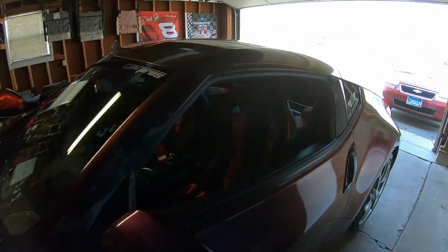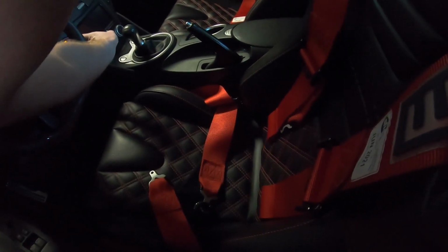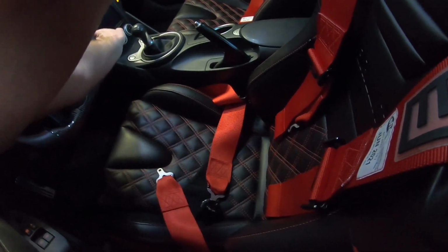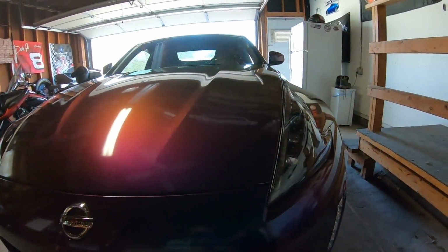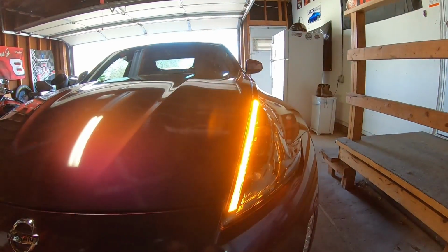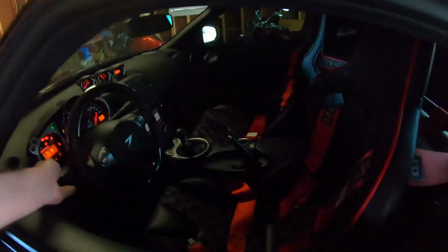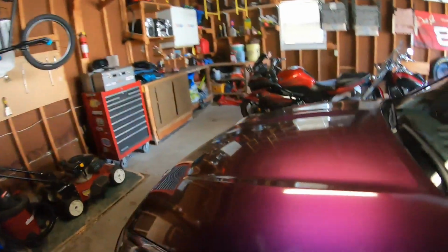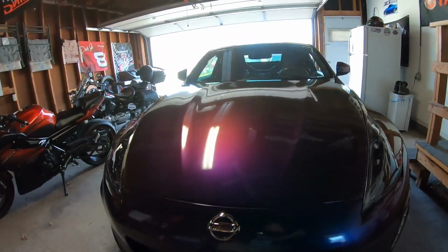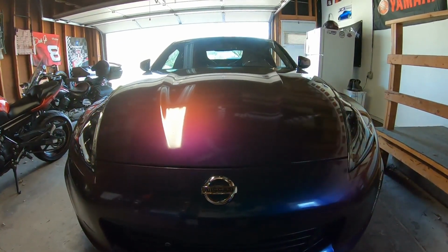Now there's one funny thing this will do. If you don't have the car on, but you turn the blinker on, it will hyper flash. Which is kind of strange, but as soon as you turn the car on, that goes away. And then the hazards will do the same thing as well, which I can show you real quick. So again, they only do this when the car is not turned on. Once you turn the car on, that stops.